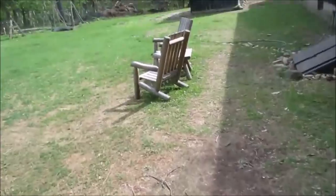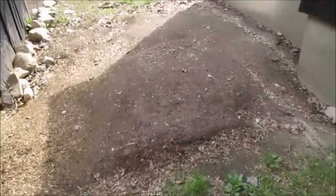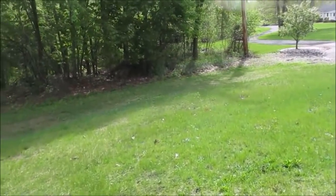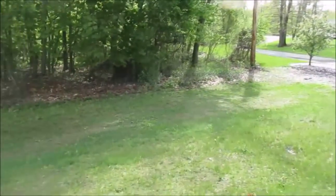I had to turn you guys on because I just seen some wild turkeys, so bear with me in the shaky camera for a second as we make our way over to where I seen the turkeys. There we go, one wild turkey. Where are you headed, Mr. Turkey? Usually there's more than one.